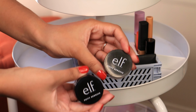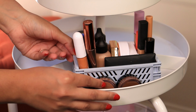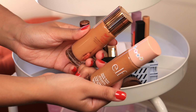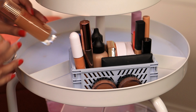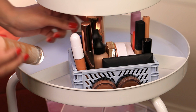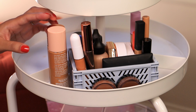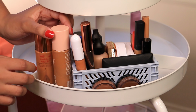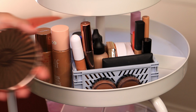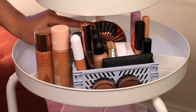I'm going to put my two little e.l.f. putty bronzers up front so I can see their color. All right, so I have my two glowy products, and before I had them kind of shoved in the back here, which kind of helped them from falling over or anything, but now I'm like, maybe I should keep them in the front. That way I have room for the bronzer in the back. I think I'll do that. Let's just go ahead and pop that there.